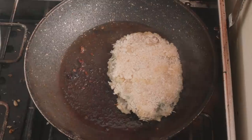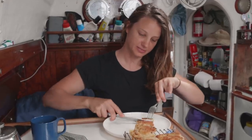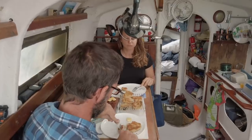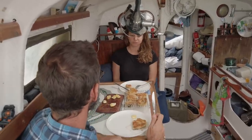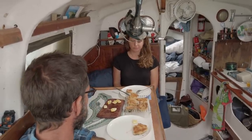Last one. Tender. Crispy on the outside, soft in the middle. Mm. Oh. Yummy? Not tough at all.